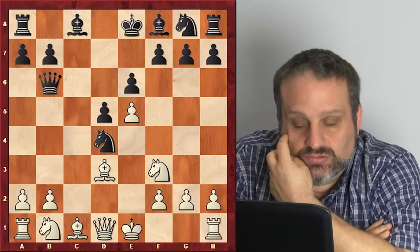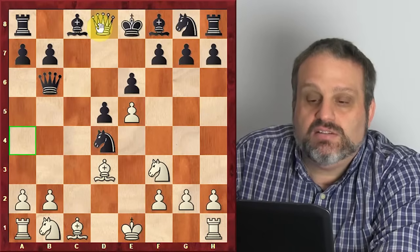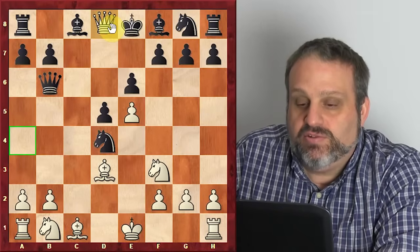Queen to d8 check. Wow, this is the first class. How's he gonna get there? Wow, he must be a grandmaster. That's not a good move either, even if it was legal.